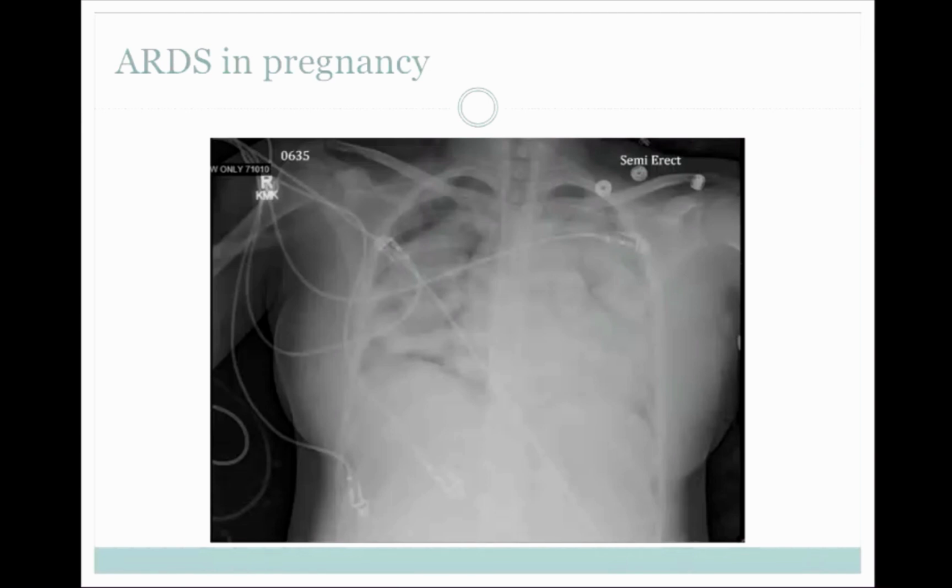So ARDS, unfortunately, is 10 times more common in pregnancy. And the reason for that is that pregnancy is the perfect cardiovascular setup for ARDS. So throughout pregnancy, the plasma volume increases by 1.5 liters. So you've got this elevated hydrostatic pressure. And yet the oncotic pressure falls because the albumin concentration is reduced. So you've got low oncotic pressure, high hydrostatic pressure in pregnancy.